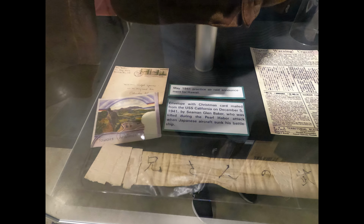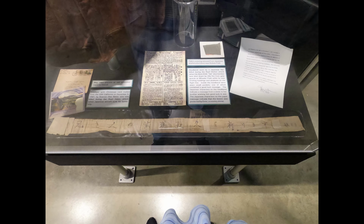And here's some Pearl Harbor memorabilia. Here's a Christmas card. Look at this. Christmas card mailed on December 5th by Seaman Glenn Baker, and he got killed 2 days later in Pearl Harbor. That just breaks your heart. And this thing in the front is a Japanese headband. And moving on, I think the placard gives some more information about it. Yeah, worn by a Japanese flyer killed during Pearl Harbor.